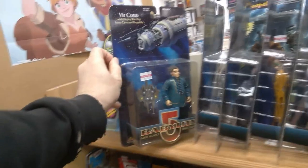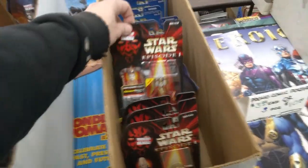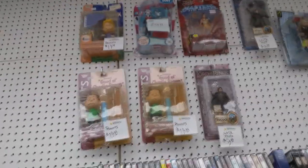With these. Oh, Babylon 5. I forgot they made figures of these. They made like 9-inch dolls too. Doll size action figures, I should say. It's a very overproduced franchise. Star Wars. They made way too much of this stuff in the 90s. Another Cadillacs and Dinosaurs. I used to play the video game on Sega Genesis. Muppets. Masters of the Universe. Peanuts.